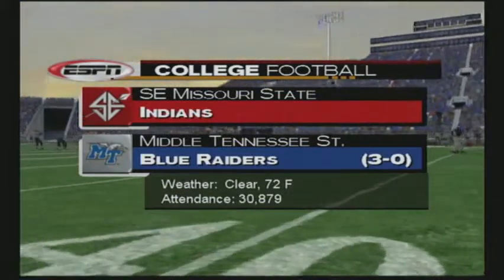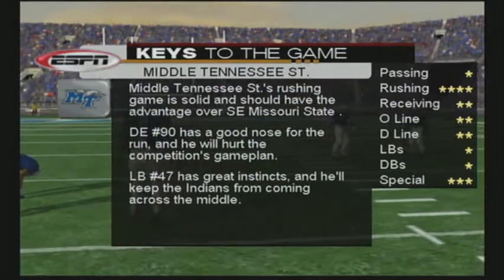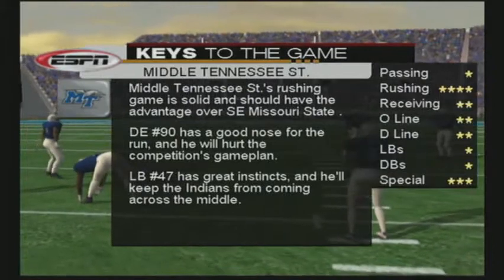Middle Tennessee will be the home team. What are their keys for today's game? This team should capitalize on their running game today, Jake. They simply have their opponent outclassed, and they should use this to their advantage. Expect to see some big numbers in their rushing stats.